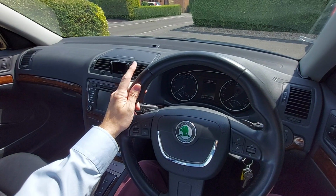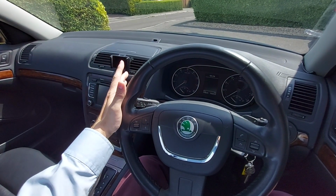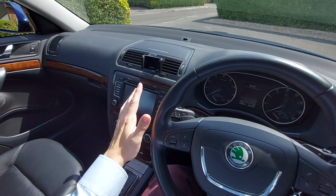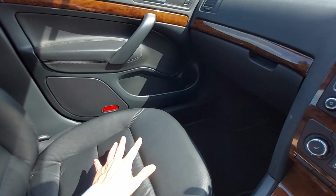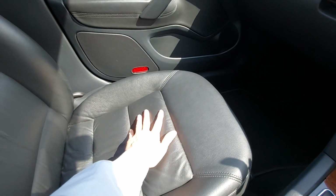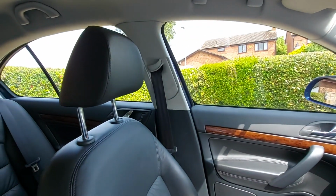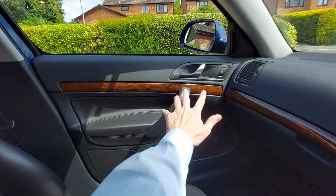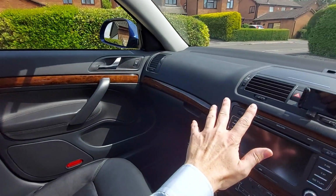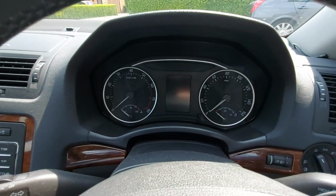So here we are inside the Skoda Octavia Mk2, and the first impressions are positive. It's a nice place to be. Now this particular car does have one or two optional extras, including this black man-made leather upholstery, which I think looks rather nice. It's also practical because you can wipe it clean easily. We've also got this wooden trim on the door cards and dashboard, but let's focus more on the instrument cluster, which is all the way down there.